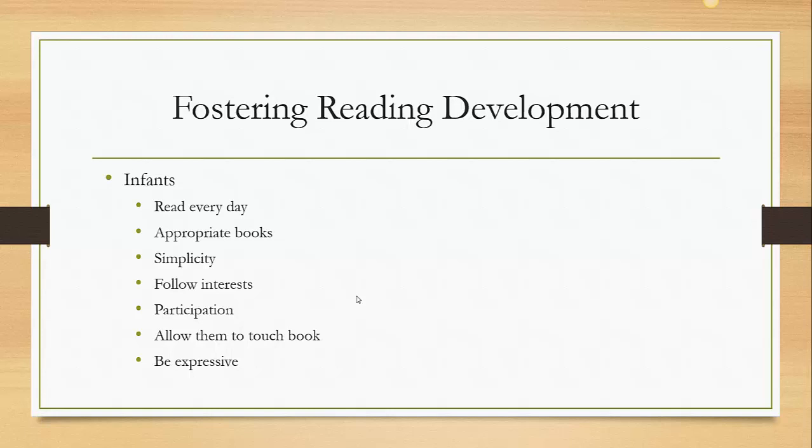What I mean by that is they're not necessarily going to verbally communicate to you. They might kind of sit and stare at you or smile. Allow time to pause so that you can have those nonverbal conversations. Allow them to touch the book and get involved with it. They're very tactile. They may want to put it in their mouth, but that is more than okay. It's how they're connecting with books and learning to enjoy them in their own way. And then obviously going back to being expressive. Take things up a notch or bring things down a notch. Use different inflection in your voice to keep their engagement sustained.